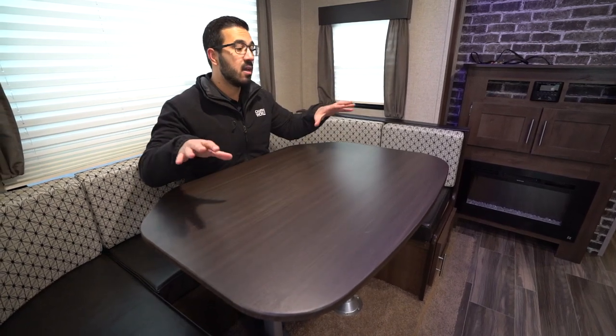But the nice thing about it is that if you have adult guests that are staying the night, this does drop down into a bed where two adult guests can sleep. And I think that's why they put it in the floor plan. Otherwise, you don't have a lot of great space or accommodation for guests.